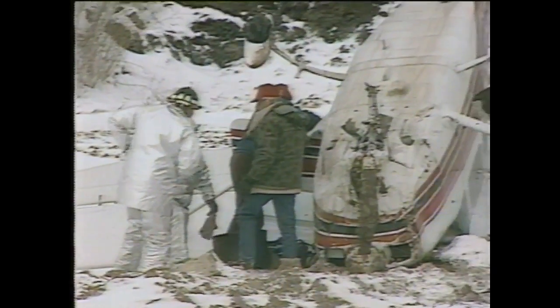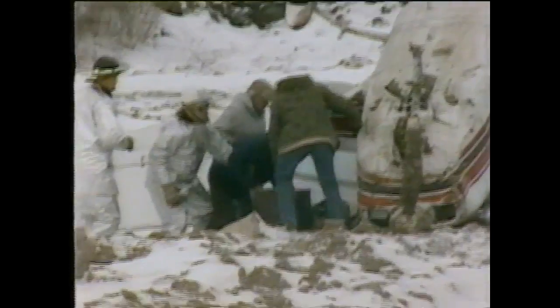TV8's Neil Zurcher and videographer Bill Wolf were driving along I-480 to another assignment when they too saw the plane come down. They radioed for help.